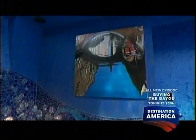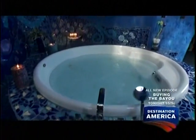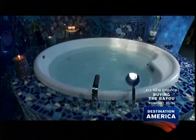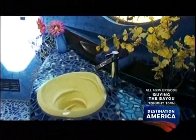We also wanted our master bathroom to really be the jewel of the house, a place where we could kind of get away and relax at the end of a long work day. It was a trip to Italy that inspired what ultimately became this totally off-the-wall space. It's all shades of blue with a one-of-a-kind shower curtain and handmade everything, including the bathroom sink.